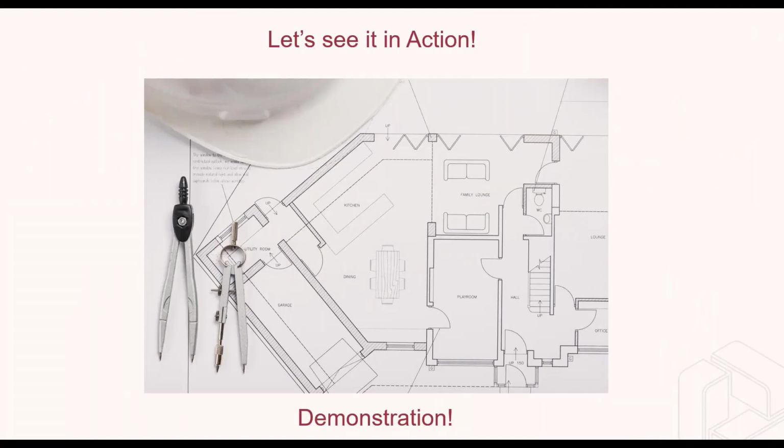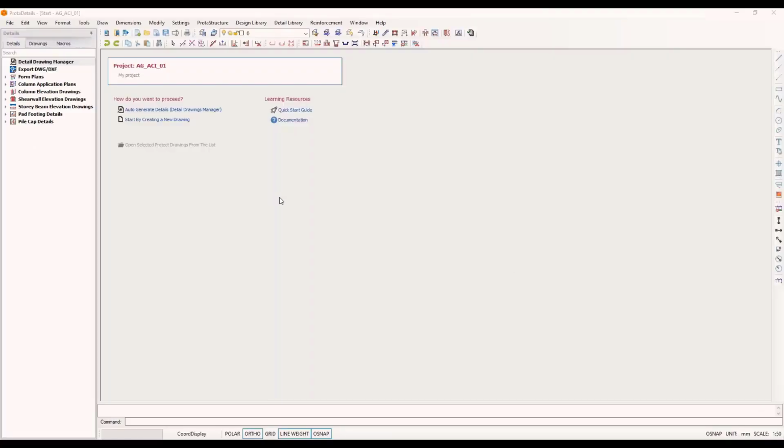Okay, let's see it in action. I'll start the live demonstration now. Well, I have completed all my work in ProtaStructure, and now my model is designed and ready for the next stage. When I open ProtaDetails, it welcomes me and asks how I want to proceed. We have two options here, both of which I will demonstrate today.